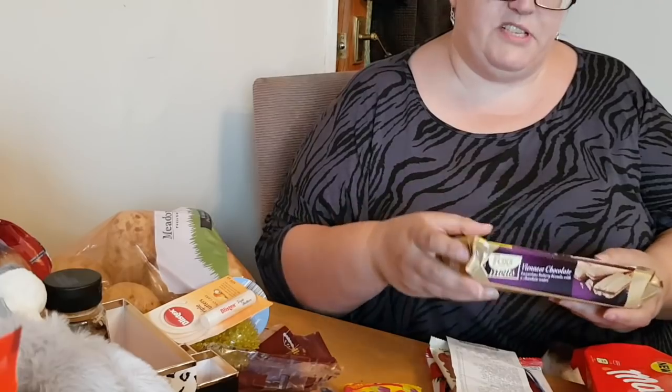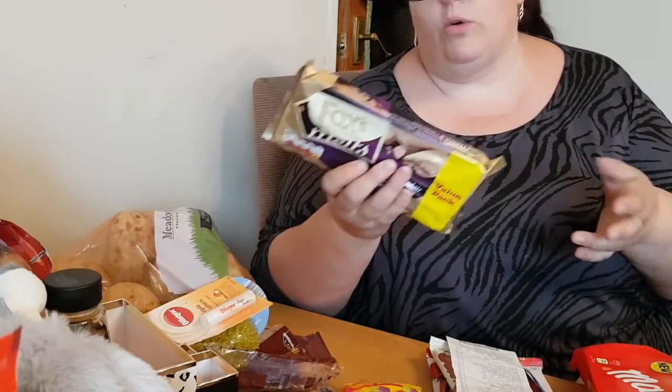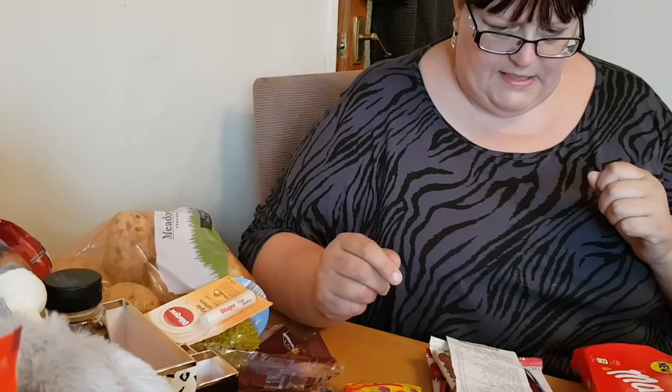I got 2 packets of the world's best biscuits. These are the world's best biscuits. I buy these every time I go in Home Bargains. They're in every haul. You don't need me to tell you over and over again that they're half the price in Home Bargains than they are anywhere else. So 2 packets of those. What's next? They're 79p. Did I say that? If I didn't, they're 79p.